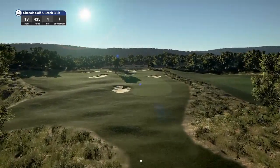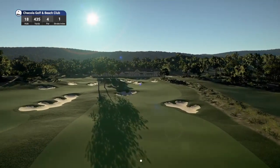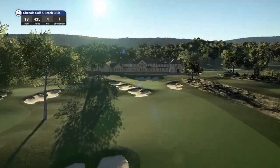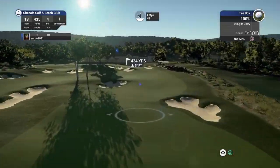So, final hole of the course. I was going to say, we've not had stroke index 1 yet. It is playing the most challenging. Par 4, 435 yards. Look at that clubhouse up there off in the distance. This is a classic course, guys. I wish him all the luck in the design contest.